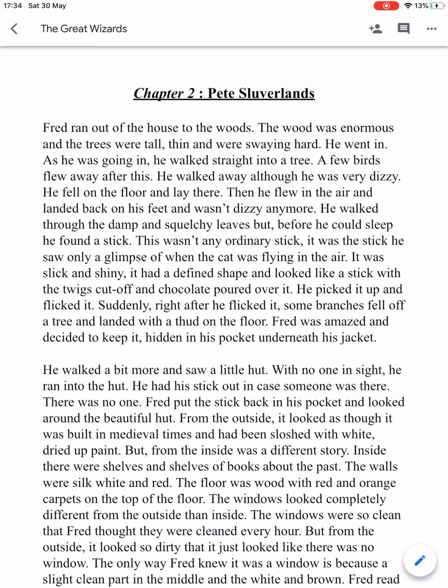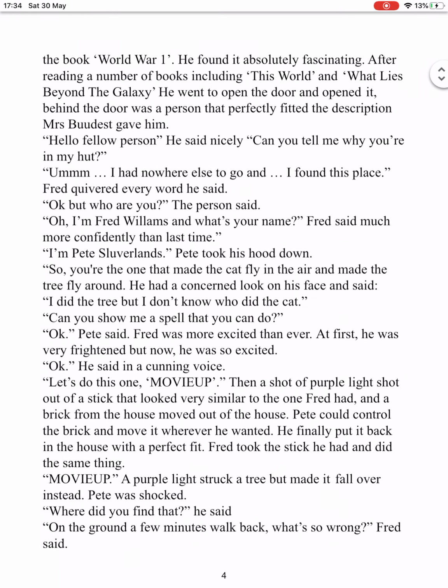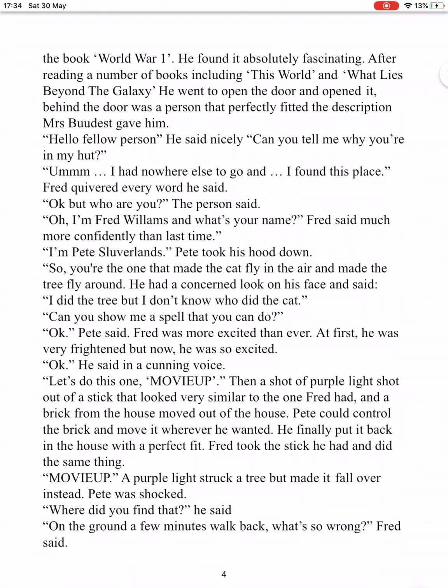The windows looked completely different from the outside than the inside. The windows were so clean that Fred thought they were cleaned every hour. But from the outside it looked so dirty that it just looked like there was no window. The only way Fred knew it was a window is because there was a slight clean part in the middle of the white and brown. Fred read the book World War One. He found it absolutely fascinating.